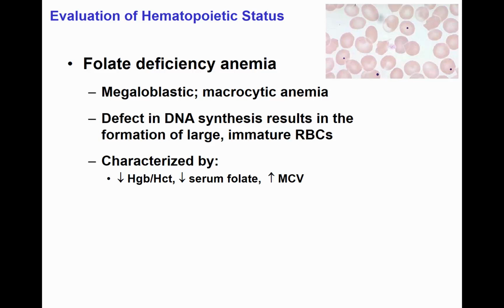So there are ways that we can do a little more testing to differentiate cause. But for our purposes, I'll give you a little scenario on the exam. I'll give you the normal ranges, and I'll give you a value for hemoglobin and hematocrit. Both will be low. They're always low in any type of anemia. And then I'll give you an MCV, and I'll give you the normal range.